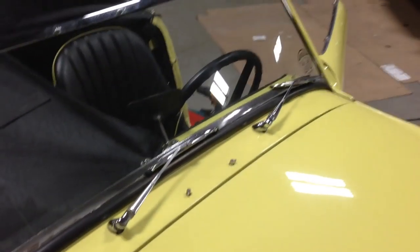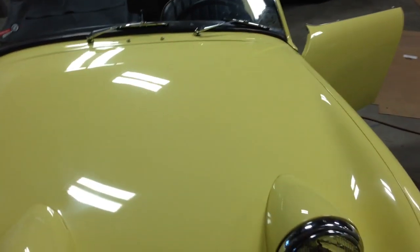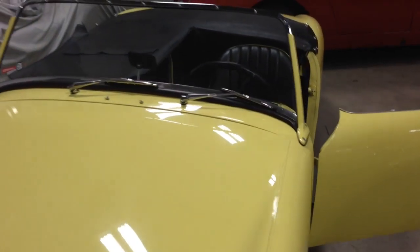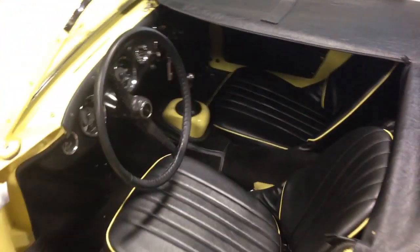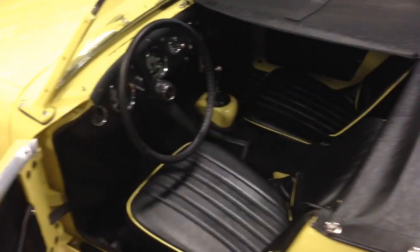552 came before 501, and this car, along with we think 3 others, were pre-production cars that came before the production line was in full swing, which is when 501 would have been built. So we have a pre-production Sprite, perhaps the 4th one ever built, and perhaps the first one to ever come to the United States. So very special car.